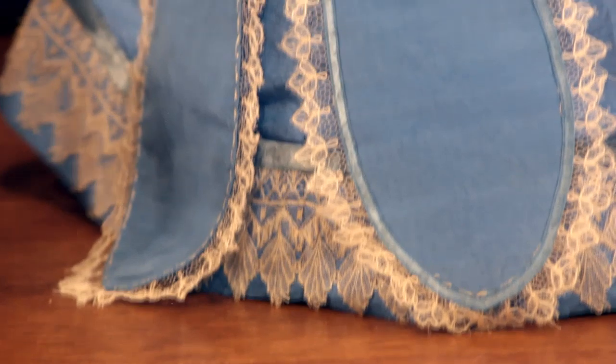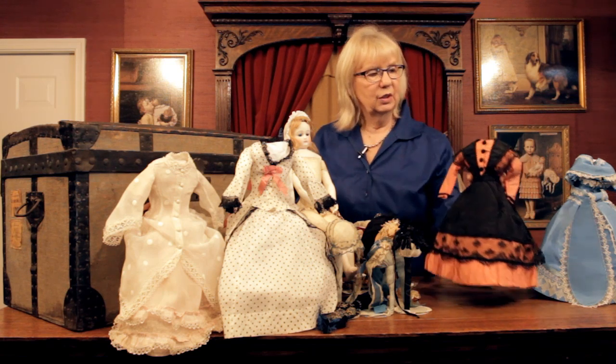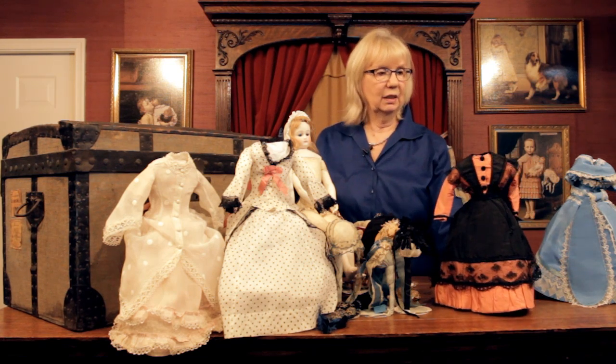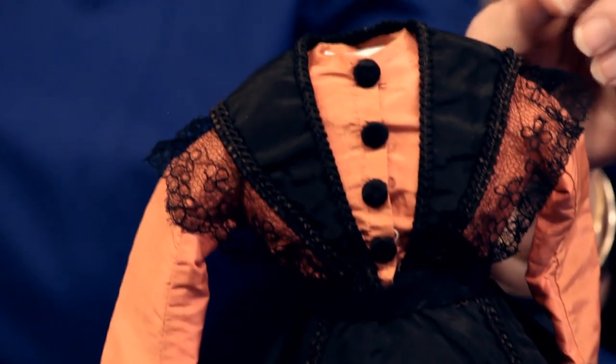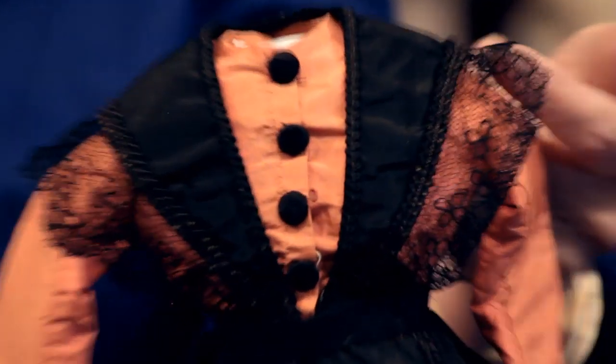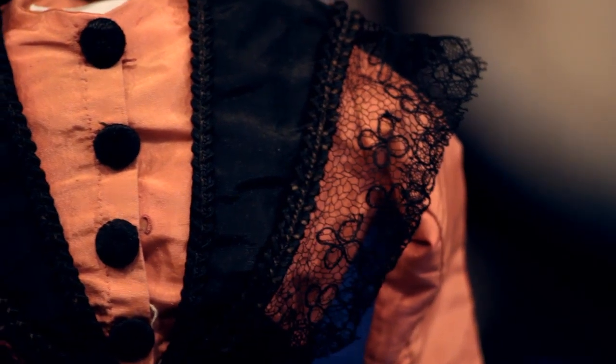All hand stitched, wonderfully done. Another beautiful costume uses other favorite colors from that time period. This color of coral or shrimp was very, very popular, and you're going to see it repeated in a few other dresses in a moment in their trim. And this one has the black overlay with, again, this very, very fine black lace edging the collars.